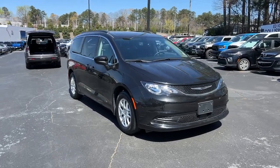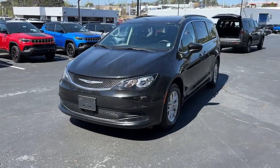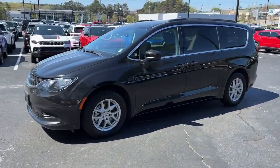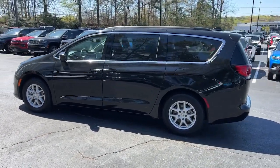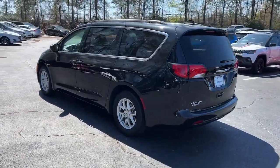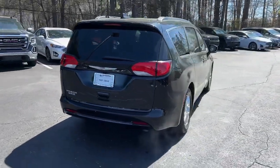You'll have love at first sight with the 2021 Chrysler Voyager. With less than 80,000 miles on the odometer, this vehicle stands out from the rest. Take a closer look at this surprisingly affordable Chrysler Voyager, the passenger-focused vehicle that leverages comfort, convenience, and versatility.